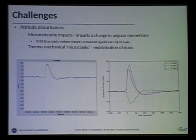In October, the Draconis meteor shower was actually predicted to pass directly through the volume of space where Gaia is, and there was a significant risk of Gaia being hit by lots of these. So for 2 days, they switched off the instruments and turned the satellite to face the sun shield towards the meteor stream, and 2 days later we all crossed our fingers and they turned it back on, and it was fine. We were fortunate and hadn't been hit by anything.